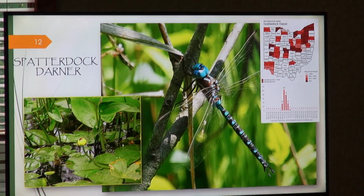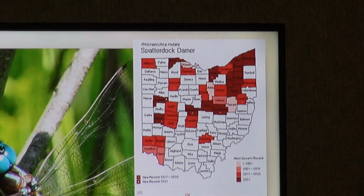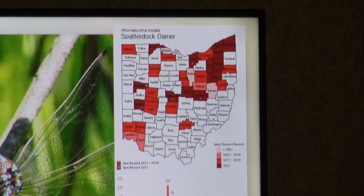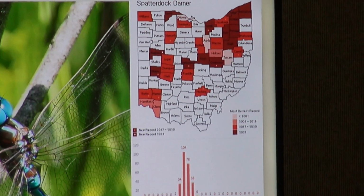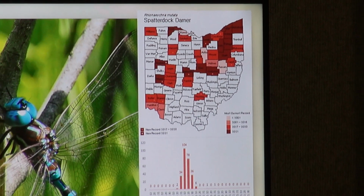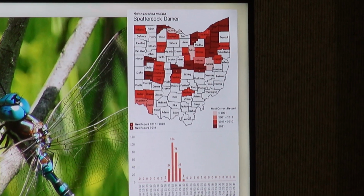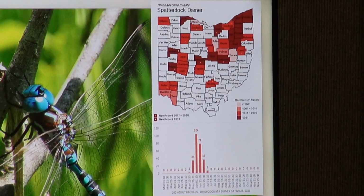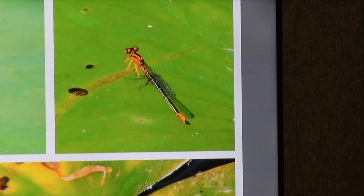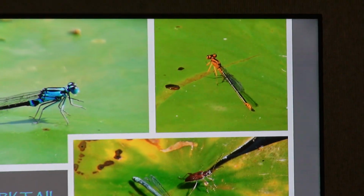And there's the range map. Again, the darkest colors are the current records. So that's only maybe 12 counties out of the 88 that we have in Ohio that have reports of this one. Insects in general are not doing so well, and that's why it's important to protect our wetland habitats. So this one is the lily pad forktail.